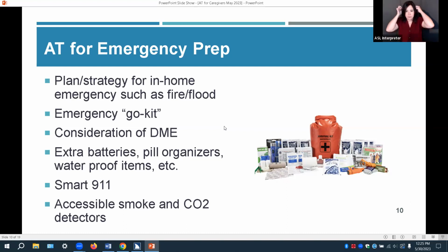And think about consideration of DME, which is durable medical equipment. If a fire happens in the home, for example, do those firefighters know that an individual is going to need that power chair to be able to move freely outside of that home? And of course, safety first, but we've talked with firefighters in the past, and that's something that definitely gets overlooked.